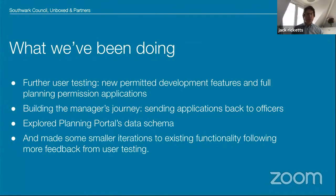What we've been doing, I mean, we've been going flat out since the beginning of April. So this last sprint, people have taken the opportunity of the easing of lockdown restrictions to take a spot of leave and renew passports and stuff. However, we have still managed to ship more stories, including more user testing research, but building the manager's journey, plus a spike to explore the planning portal's data schema, and more smaller iterations and more development.